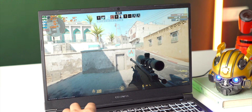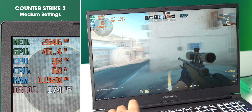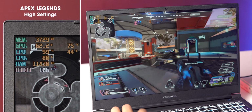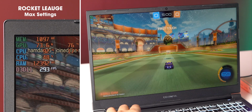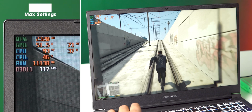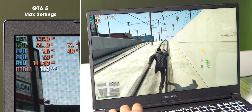I started with CS2, where I got 150 to 180 FPS with medium settings and the gameplay was buttery smooth. In Apex Legends, it was 100 FPS and no problems there as well. And in Rocket League, which is one of my favorites, it was crushing through 250 FPS at the maximum settings. And lastly, in GTA 5, I got 110 to 120 FPS in high settings and it was playing just fine.